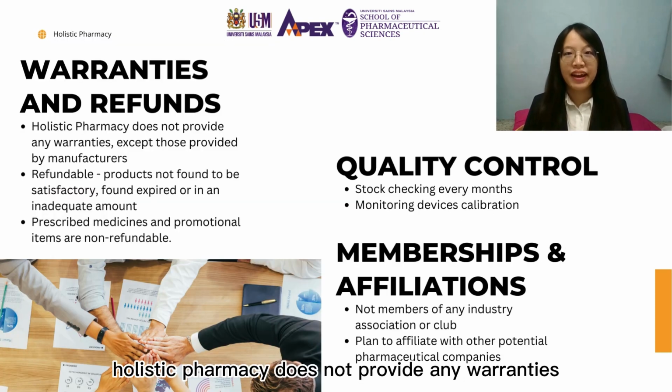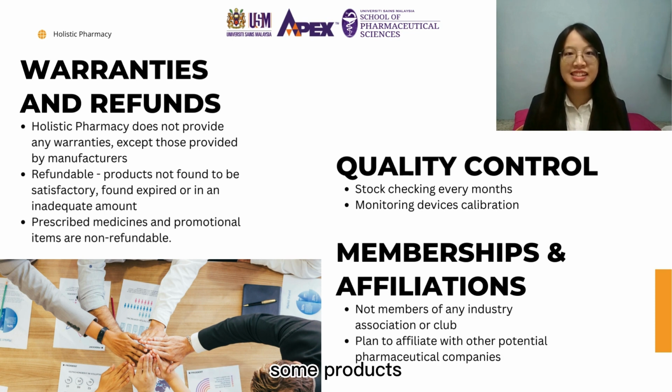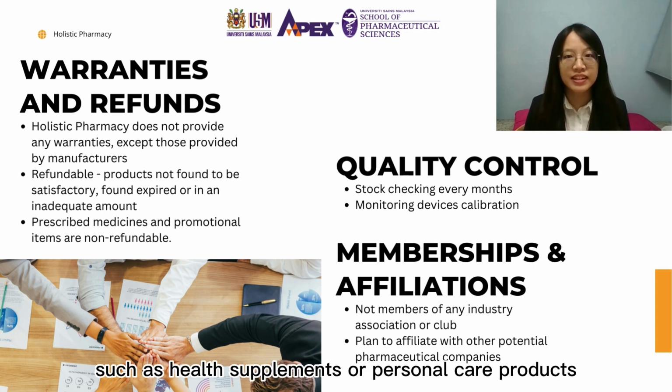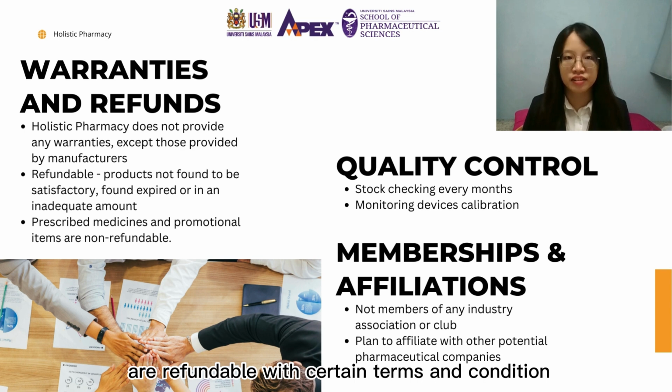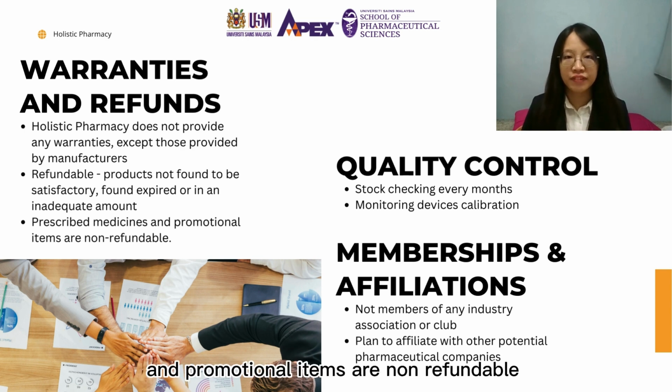Holistic Pharmacy does not provide any warranties except those provided by manufacturers. Some products, such as health supplements or personal care products, are refundable with certain terms and conditions. However, prescribed medicines and promotional items are non-refundable.